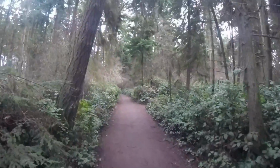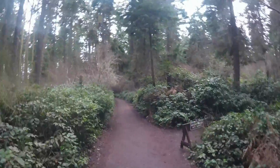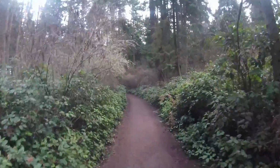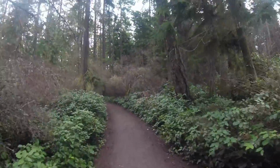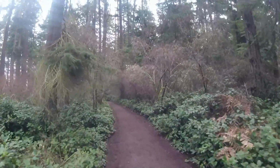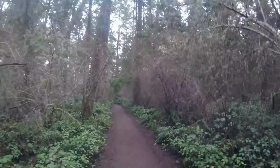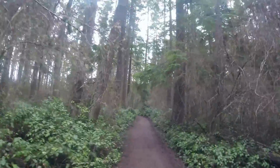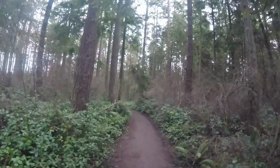So, Dungeness Spit, like I was saying, is the longest sand spit in the U.S. and it happens to be here in Washington. And it is formed by what is called a longshore current, which is a current that flows, as the name suggests, along the shore. And this longshore current goes from west to east along the southern shoreline of the Strait of Juan de Fuca. So the longshore current comes from the Pacific Ocean along from Port Angeles and then into the Sound. So that's the main longshore current.